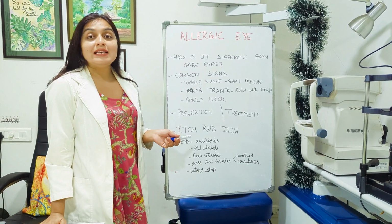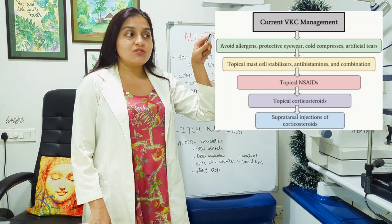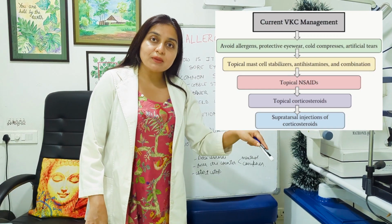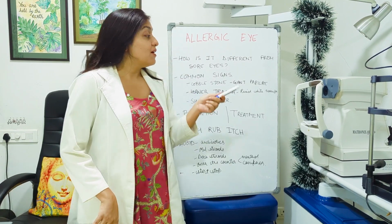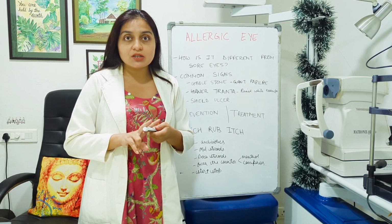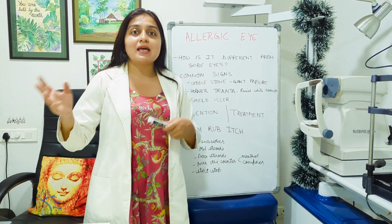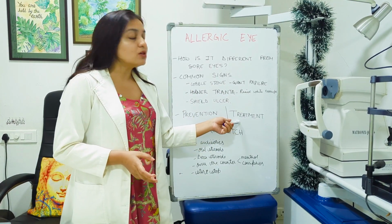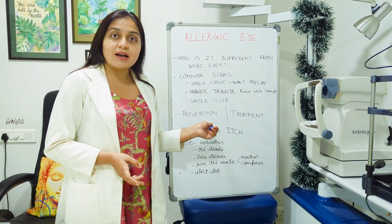Now, who needs prevention? Prevention is that, okay, we treat this for 5 to 7 days, but we know that the minute we stop the medicine, the allergies will come back again. How do we know that? We know that because of all the signs that we see, the giant papillae, the Horner-Tranta spots, and also from the history that this keeps happening month after month, week after month. In these conditions, we cannot only leave it at treatment, right? We need to prevent it again.